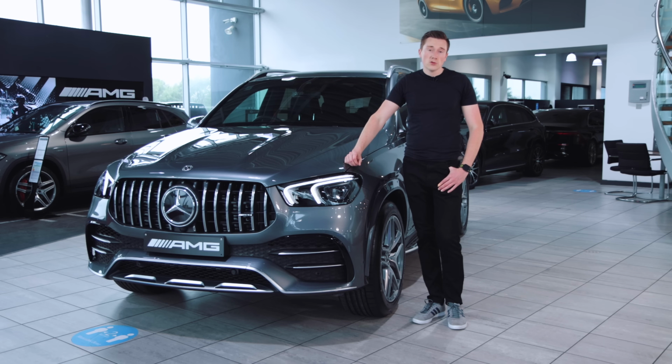Now, of course, you can get the normal engines in the GLE as well. I won't cover those in this particular video, so I'll leave a link in the banner up above if you're after the petrol, diesel, or even hybrid versions of those. But in this one, we're focusing on the special one, the 53.